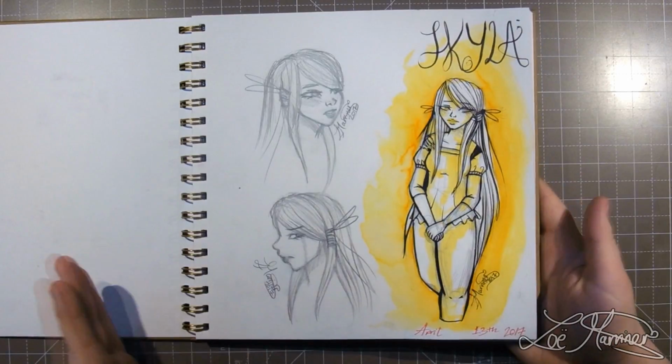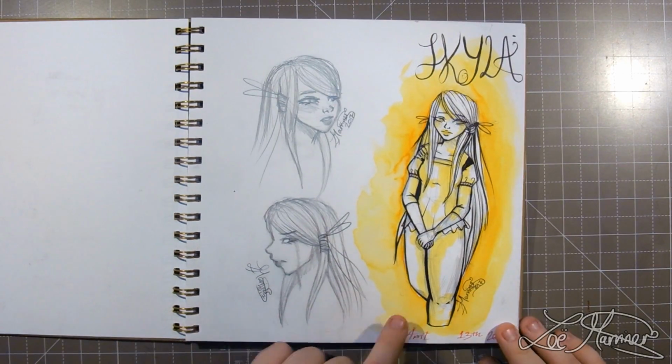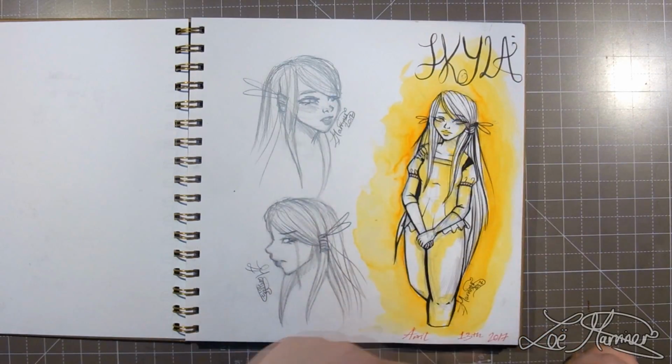Then I did a picture of Skyler and then I decided to do headshots of Skyler as well, really lightly in pencil. I've also started doing this thing where I colour around the outside edges of the sketch with colour. Now this just adds intensity and it just makes it look a lot nicer in the sketchbook.